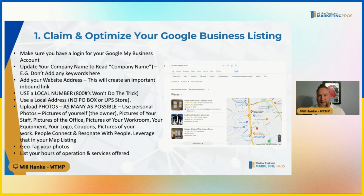If it says claim this business, or something like, are you the owner? Claim this business. Then that means that you need to claim it, or you have claimed it with a different Google login. One of those 2 scenarios is possible. So definitely make sure that you figure out what your login is for that platform.